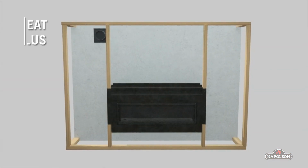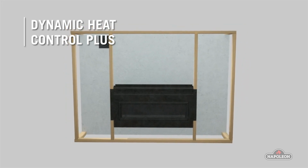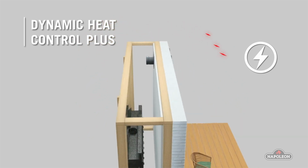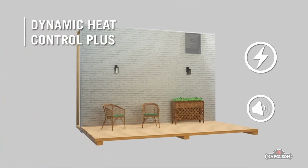The Dynamic Heat Control Plus system, or DHC Plus, is the optimal choice in heat management with Napoleon. This is a powered heat management kit that pulls the heat away from the fireplace and expels it into another room, or ideally can be expelled outside. The DHC Plus system is as quiet as a bathroom fan.